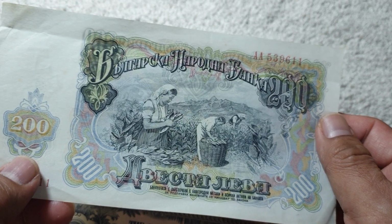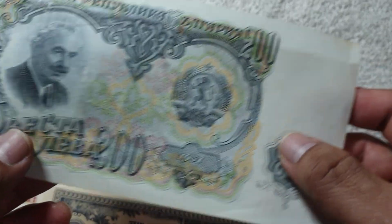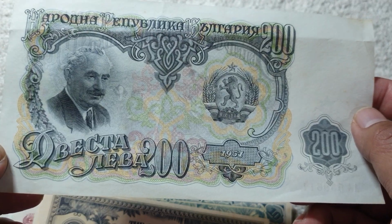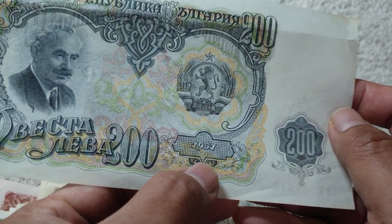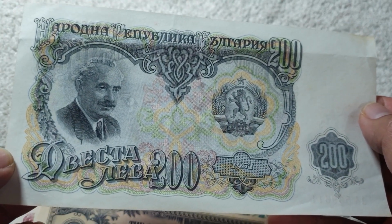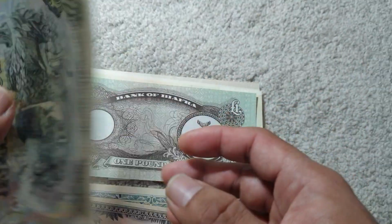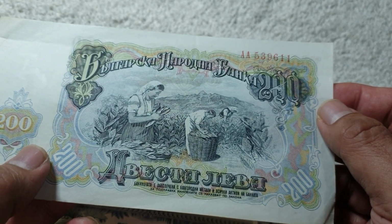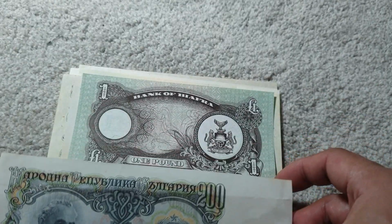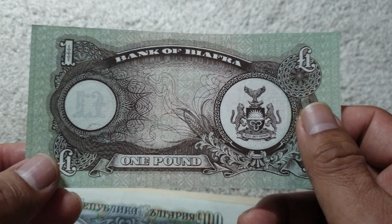So this one, 200 leva. It's from Bulgaria. See the date, 1951. It's an old one. Yes, very old. 1951. 200 leva from Bulgaria. Nicely designed. Nice design, eh? See. 1951. 73 years old now. 71 years old.